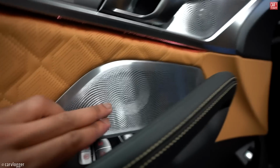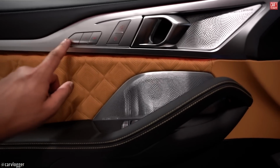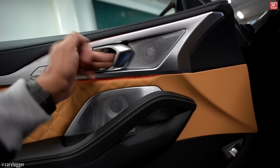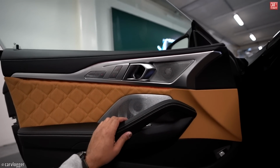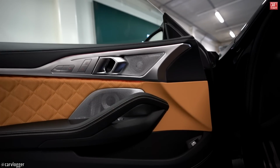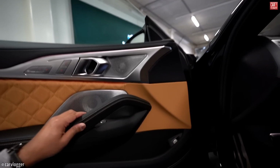Tweeter. I think this is the mid tweeter for the mid-tones. Memory seats, of course, 1 and 2 memories. The set button. And then we got that nice BMW shape of the door handle. It's, I think, the most beautiful doors they have, really. I love these shapes. It has the shape of a wave, it has the shape of speed, it has the shape of the BMW angles.